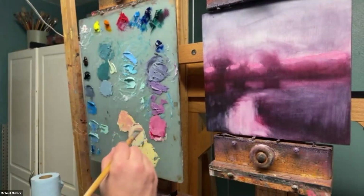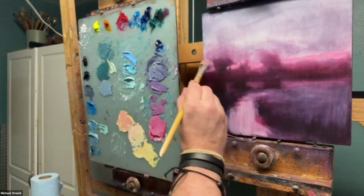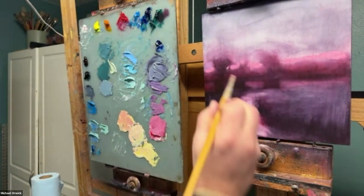All right, then I'm going to go ahead and go up to the cooler purple just above that. So my hill is the shape underneath that bright pink I just put in.